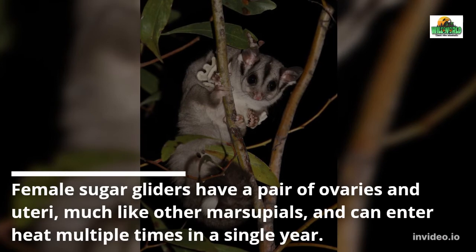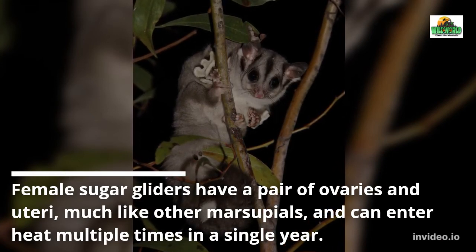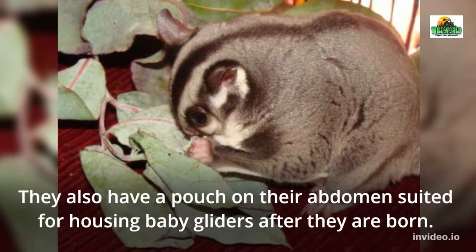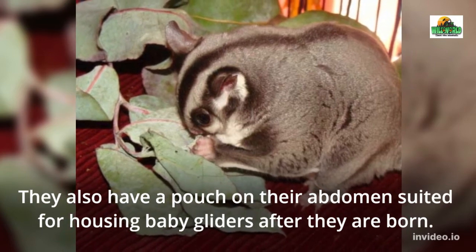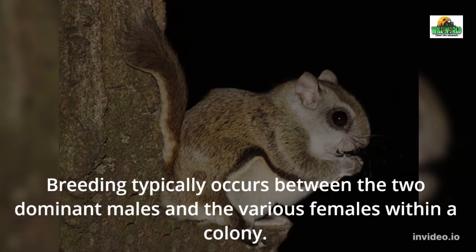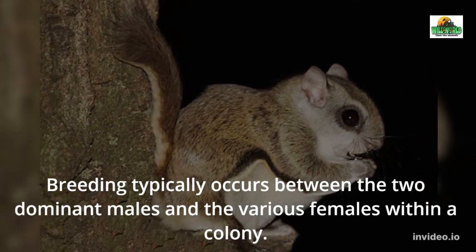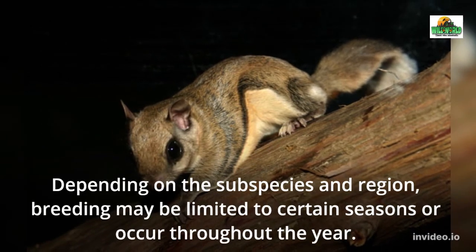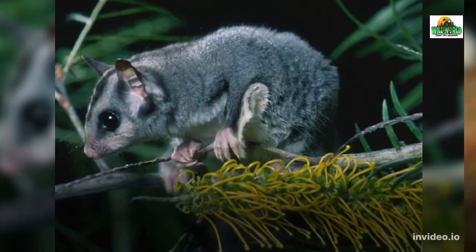Sugar glider reproduction, babies, and lifespan. Female sugar gliders have a pair of ovaries and uteri, much like other marsupials, and can enter heat multiple times in a single year. They also have a pouch on their abdomen suited for housing baby gliders after they are born. Breeding typically occurs between the 2 dominant males and the various females within the colony. Depending on the subspecies and region, breeding may be limited to certain seasons or occur throughout the year.